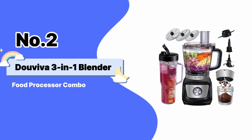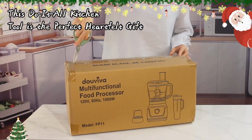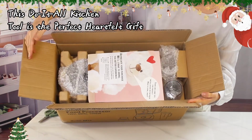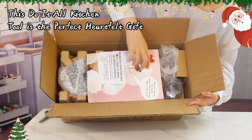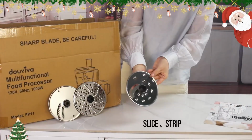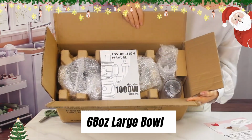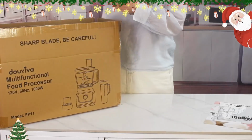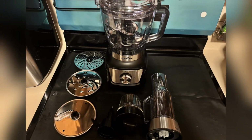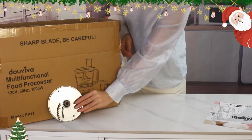Number 2. Douviva 3-in-1 Blender Food Processor Combo. The Douviva 3-in-1 Blender Food Processor Combo feels like a true space saver when you want one machine to handle many kitchen tasks. I liked how the 1000-watt power motor handled smoothies, dough, and cheese shredding without slowing down. The 68-ounce large bowl works well for family meal prep, while the to-go cup is handy for busy mornings. It fits nicely for anyone searching for the best 3-in-1 blender food processor and juicer style setup, since it blends and processes in one place.